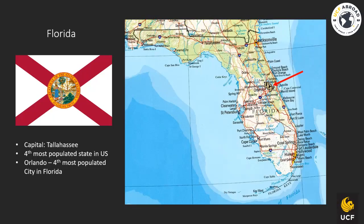Now that we've looked at the immediate area surrounding Orlando, let's zoom a little further out and look at Orlando and the state of Florida. So the first thing I want to highlight is our state flag. If you're unaware, all 50 states in the U.S. have their own state flag, and this one has ours. The state capital of Florida is Tallahassee, which is located in northern Florida. Florida is the fourth most populated state in the U.S., and Orlando is the fourth most populated city in Florida.